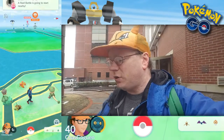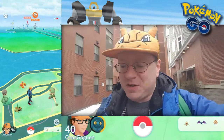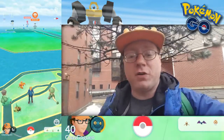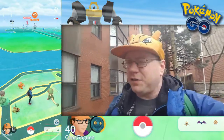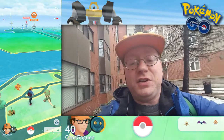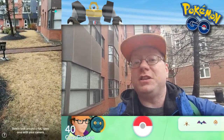Now, one thing I do want to go ahead and do, let's go and find this Breloom, because I want to say I've been having so much fun with AR Plus mode. Admittedly, my first foray into the world of Augmented Reality Plus was kind of frustrating because I wasn't really quite sure how to handle it. Now, I'm really good when I'm not recording myself. Now that I've got one hand on the other camera, we'll see how things go.